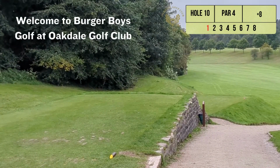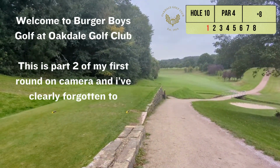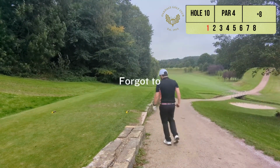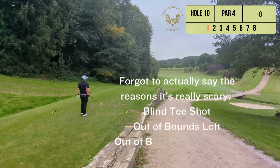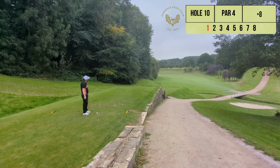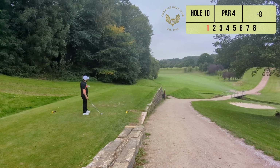Right, welcome to what I consider to be possibly the scariest hole in golf. It's certainly the scariest hole at Oakdale. I think most players would agree. So it's a par 4, 381 yards, and it's quite a severe dogleg to the left. If you don't have a draw, it makes it really hard work.